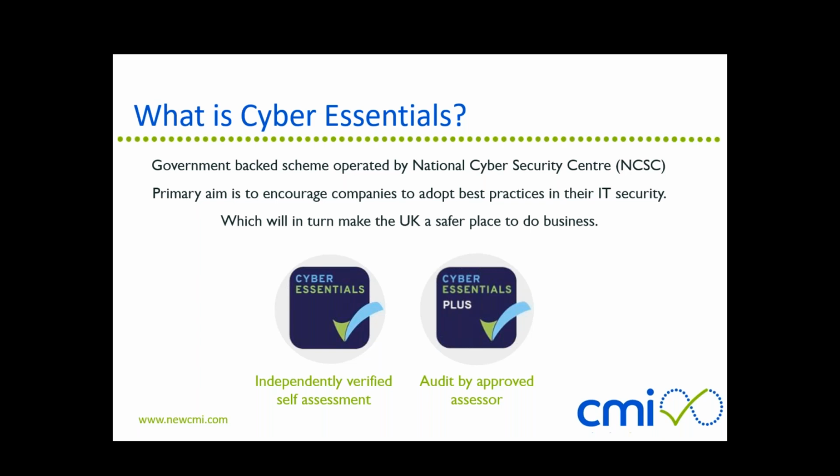The difference with Cyber Essentials Plus is it takes that verification a step further and actually needs to be audited by an approved assessor. So it really takes that independent verification to the next level, and actually, you are tested. It's not as far as an ISO audit, but it does go so far. If you say, for example, yes, we have antivirus on all of our machines, they may spot check 5 to 10% of your devices and make sure that yes, antivirus is installed, it's up to date, etc. So there is that audit by an approved assessor, and of course, the cost of Cyber Essentials Plus is a little bit more than Cyber Essentials Basic.